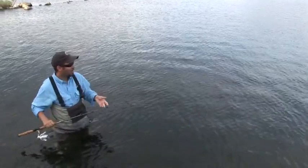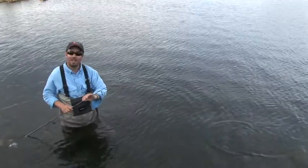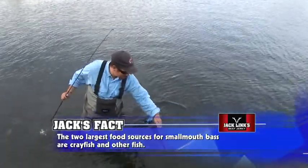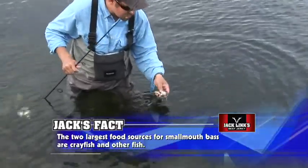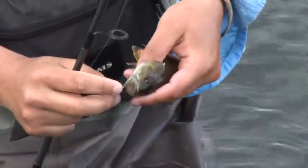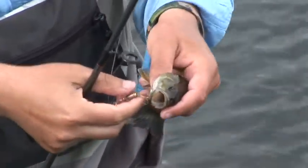And for a lot of anglers down here in Halifax, smallmouth bass is not a very prized fish. You know, they grew up catching trout and salmon. These fish are not native to the area, so a lot of people feel that they disturb some of the bass habitat.